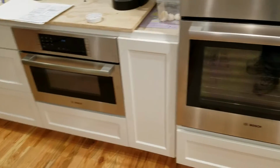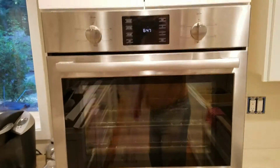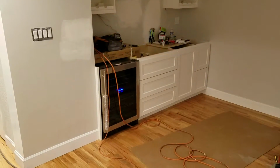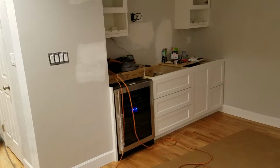Bosch microwave, convection oven. Bosch electric double oven. Entertainment and wine bar. I guess there's like a big screen TV goes in between the cabinets.